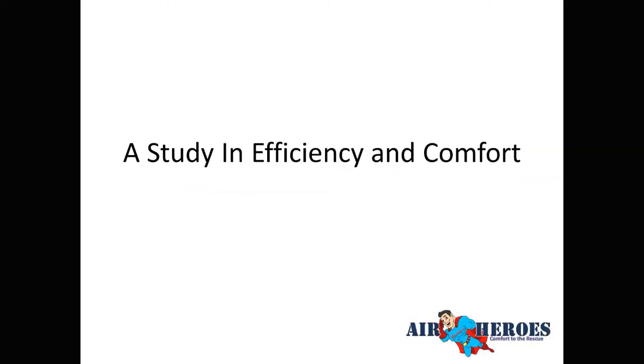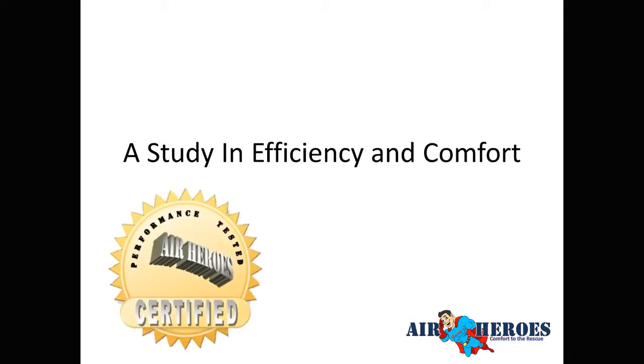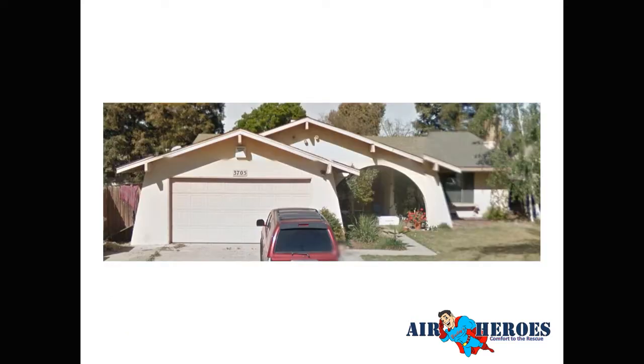So as we continue on here, it's about efficiency and comfort that we're going to do on this home. And it's performance tested and Air Heroes certified. So we're going to test this system in and out, and we're going to show you how it's all done. So let's get to it.